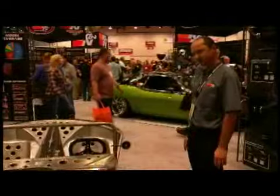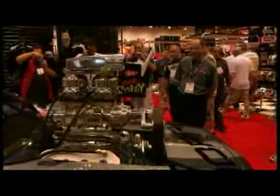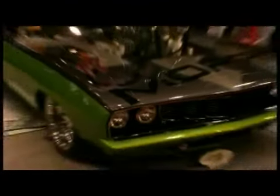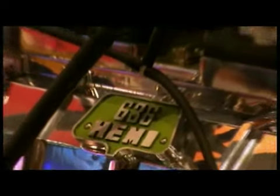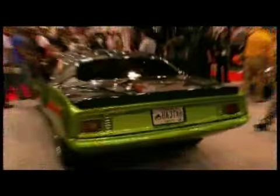Very, very unique vehicle. So this is a Troy Brumlow custom 636 cubic inch Barracuda. It's a 2,000 horsepower motor, obviously supercharged. Just a crazy hot rod, part of what SEMA is all about.